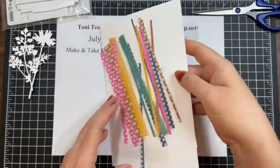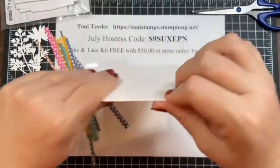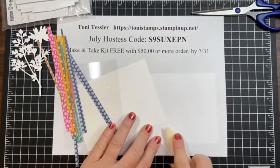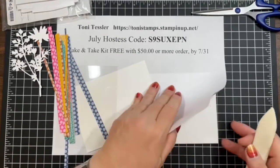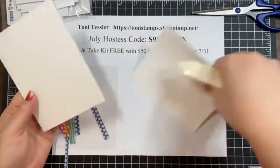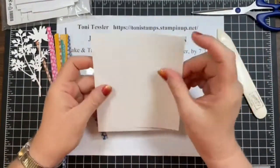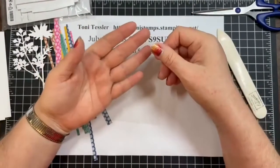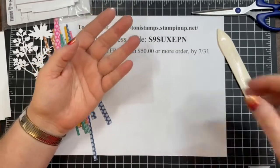All right, so I have a white card base, white, thick, 5.5 by 8.5. Fold it in half. Then a white layer to go on top, white, 4 by 5.25. Okay, we need that. You need a piece of window sheet or acetate, transparencies, whatever you have.